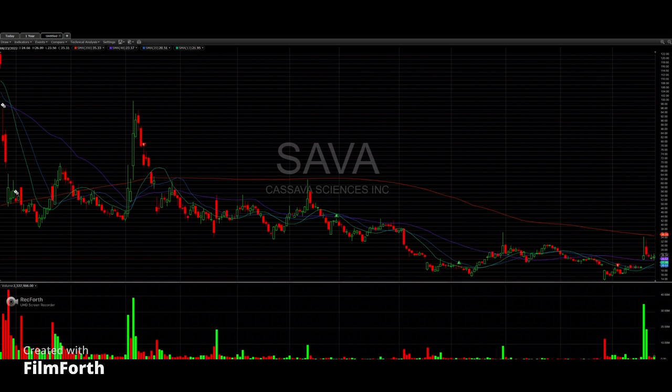After the 13 crosses the 48, I expect this 20 to curl up and cross as well. And ultimately, I would like to see all three, the 13, 20, and 48 SMA, cross above this red 200 line. And then, and only when we get all three of those above, will we get an even more drastic move, guys, because what that does is that allows us to get a lot more traders into this, because a lot of them have rules where they will not touch anything that is under that 200 SMA. So be on the lookout for that, because I know it's coming.